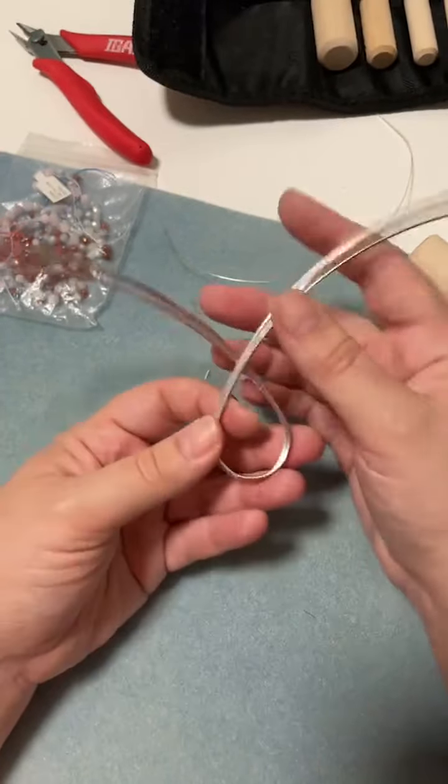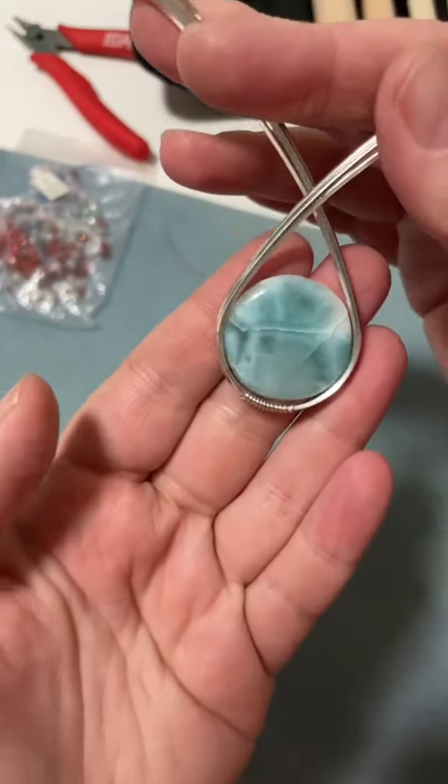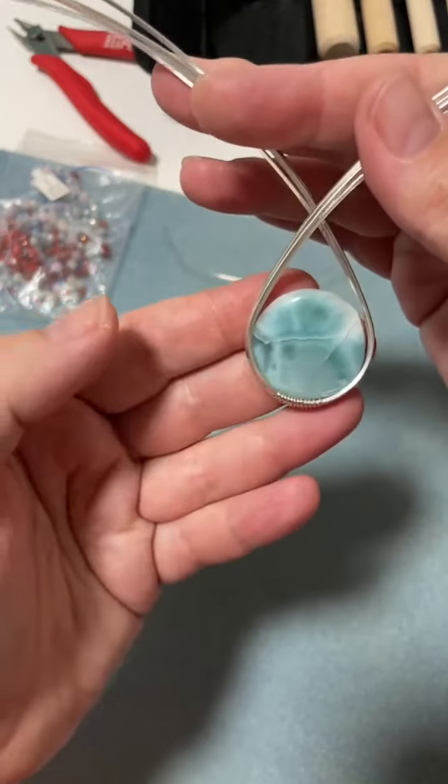Good morning. So right now I've made the frame. You can see that the sterling silver frame fits my Larimar very nicely. I think I definitely want the line to go up like that. Okay.